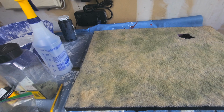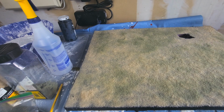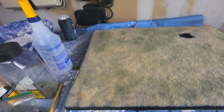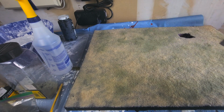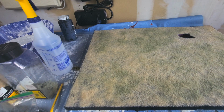All right, this has to dry now. And once this dries, maybe a little more glue. Once it dries, we will come back to put the path in.